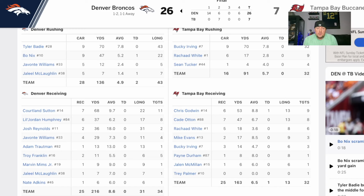Jordan Humphrey, 2 games in a row where you're seeing him get work, so you may want to look at him. I don't want to call him out for the waivers, but you may want to look at him. That's 2 games in a row we're seeing him get work over the middle. Josh Reynolds got 2 targets.